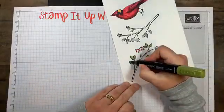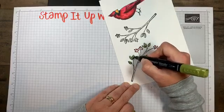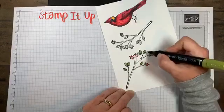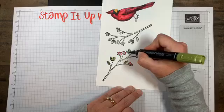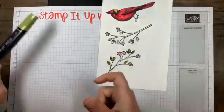With these leaves, there's a little bit more space, so I'm going to come back with the dark Old Olive and just give some low lights here. Again, I'm just following where Stampin' Up! has put some lines. I'm just going over them like so.